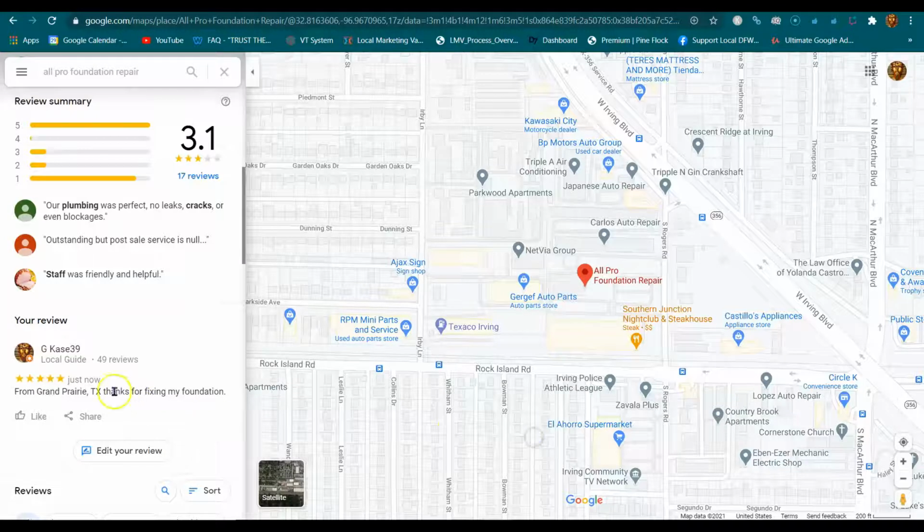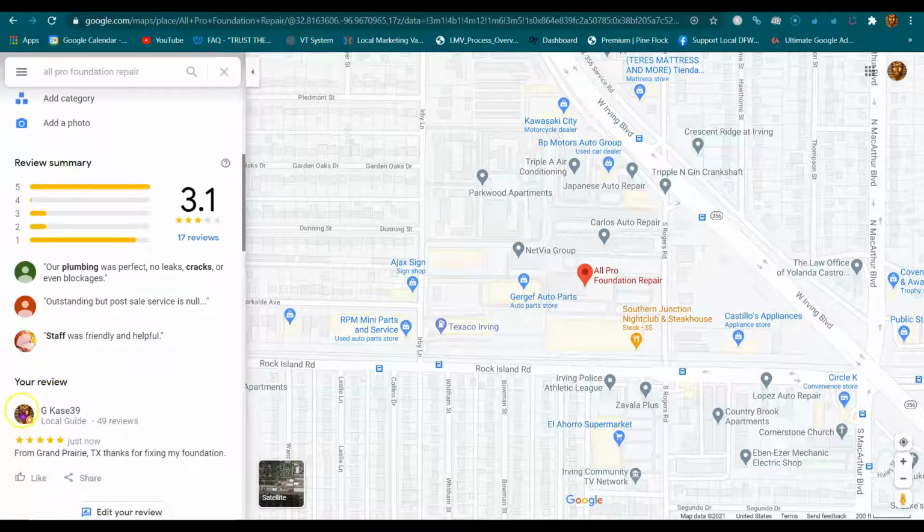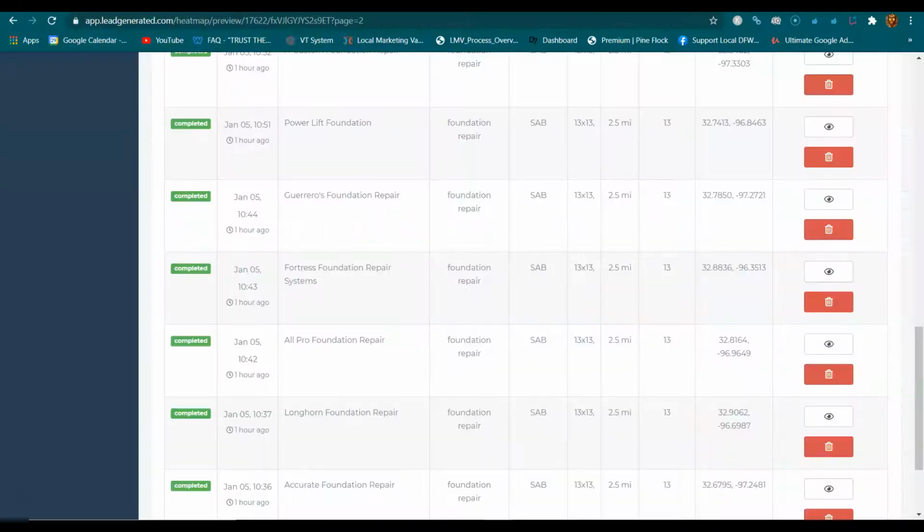Then after that, you are going to create a post, just like you would on Facebook. Hey, we have another happy client from Grand Prairie, Texas. And then you share that on your blog, your Instagram, your Facebook. That's going to help you start becoming more relevant in these other areas.